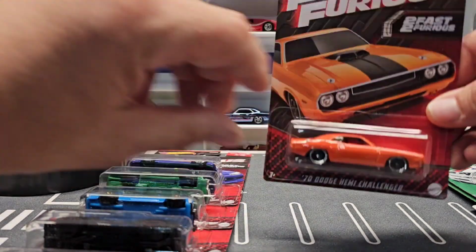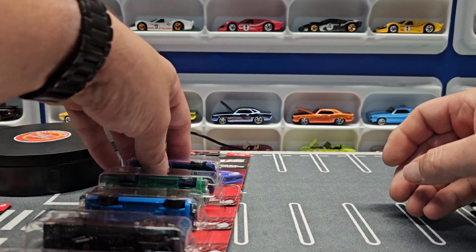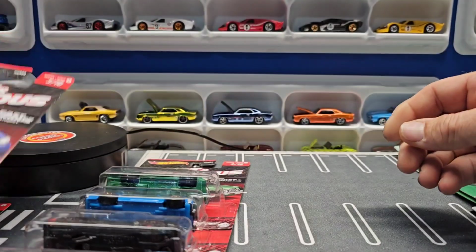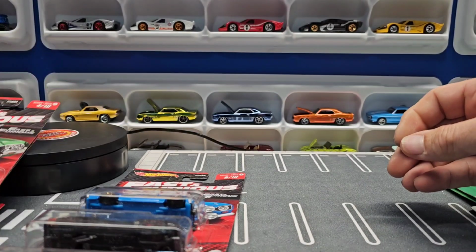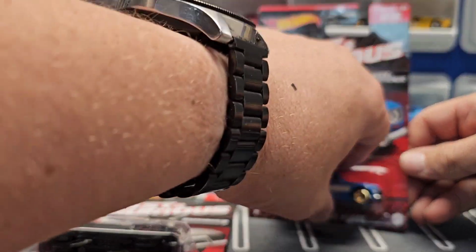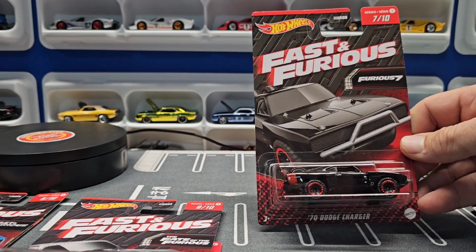So like I said, number 1 was gone, but number 2 is the Hemi Challenger in orange from 2 Fast 2 Furious. And then number 3 is this Nissan Silvia S15 from Fast and Furious Tokyo Drift. And then the Gran Torino from Fast and Furious. Now these cars are like $3 a piece. I guess you're paying a premium for that Fast and Furious name. Here's the '70 Ford Escort from Fast 6. And then here is the '70 Charger Off-Road from Furious 7.